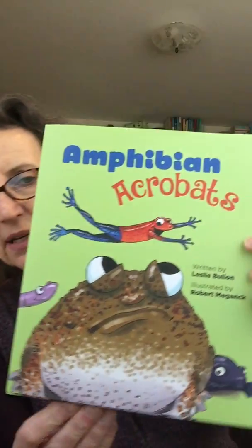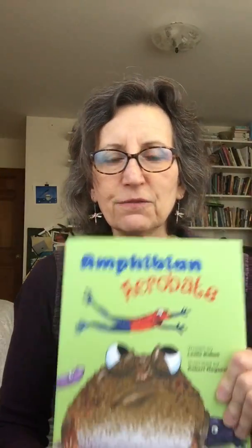So that's the poem about caecilians, and there are many other poems in Amphibian Acrobats about frogs and about salamanders, and the one about caecilians, and also the final poem about caring about amphibians on Earth and the important ecological job they do for us and for the Earth.